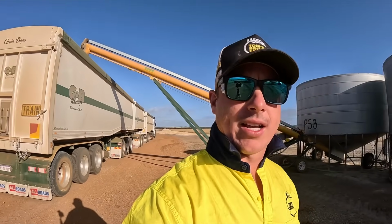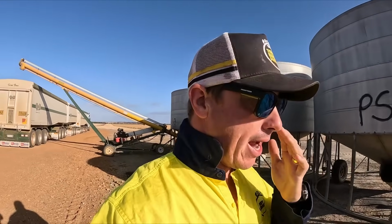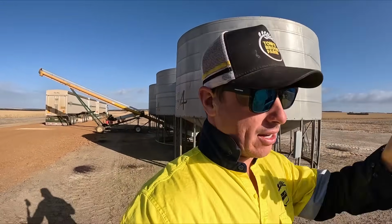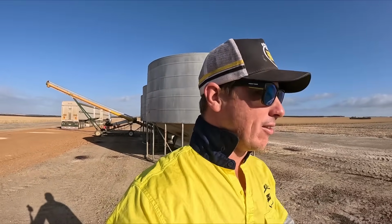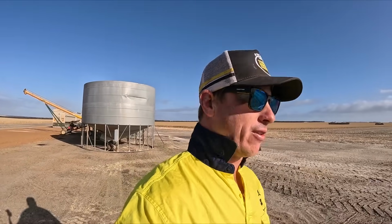Brian's all loaded, so he's going to go to town today with this, because we don't have the grain for him and canola's slow. He'll come back and get his second load later on today. The guys are here servicing, so we'll go over and see how they're getting on.